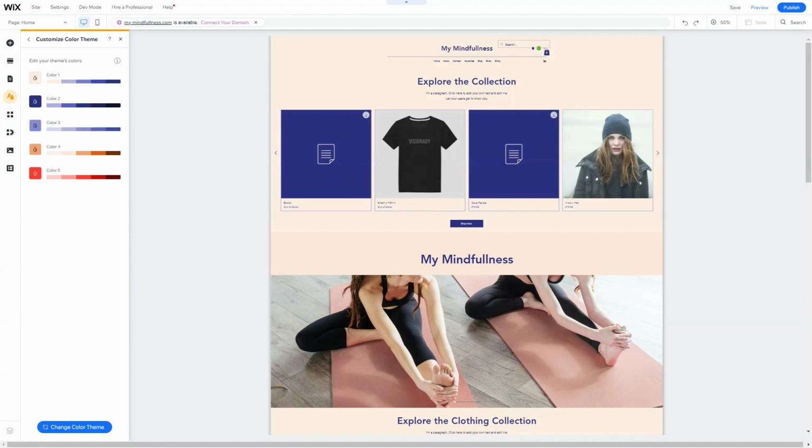Color 3, 4, and 5 are additional colors. So you can choose up to 3 additional colors to complete your color scheme. These are displayed in various places across your site. So you want to make sure you pick complementary colors to the other colors that you've chosen, so that it all works together.